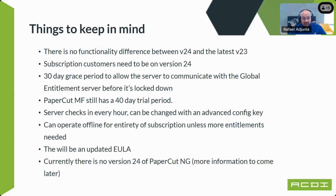Now, that does not affect PaperCut MF's 40-day trial period. The 30-day grace period to communicate with the global entitlement server is different from that 40-day trial period. So you still have the full 40 days that your customers can test out PaperCut MF before making the decision to purchase. Also, the server does check in every hour, but this can be changed through advanced config keys. Reach out to our technical support team if you have questions on that. And as mentioned before, this can operate offline for the entirety of the subscription unless more entitlements are needed.